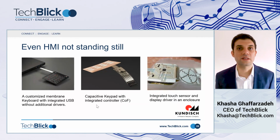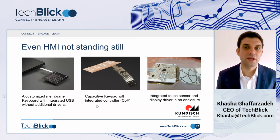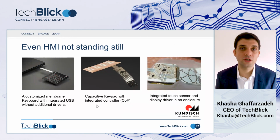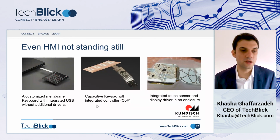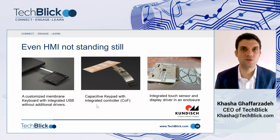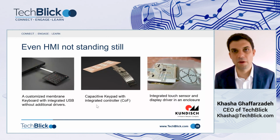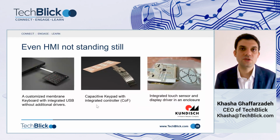Basically, the message here is that companies making HMIs, membrane switches, and capacitive switches are trying to integrate and are integrating more higher value and complex steps into their printing process. So they're integrating, let's say, a USB system into the membrane switch and so on and so forth with printed circuitry. So basically, migrating towards the value add as the membrane switch itself has become a highly commoditized business. So this brings me to the end of the presentation.